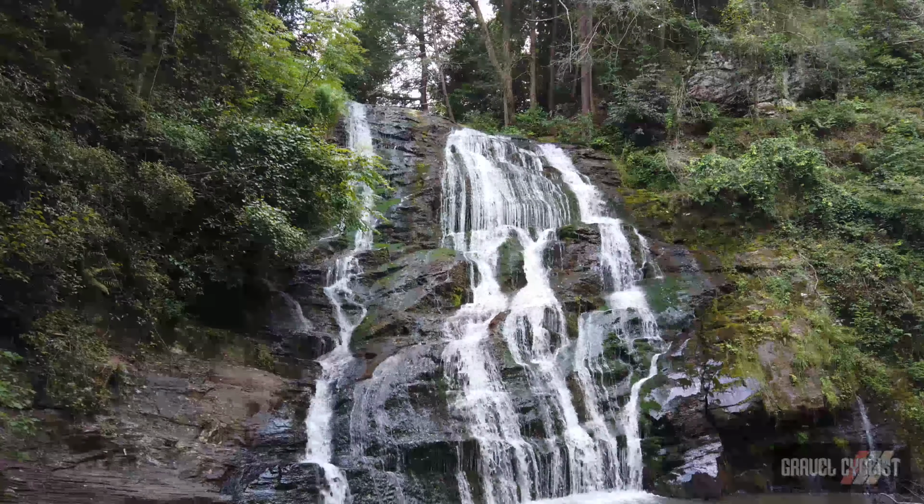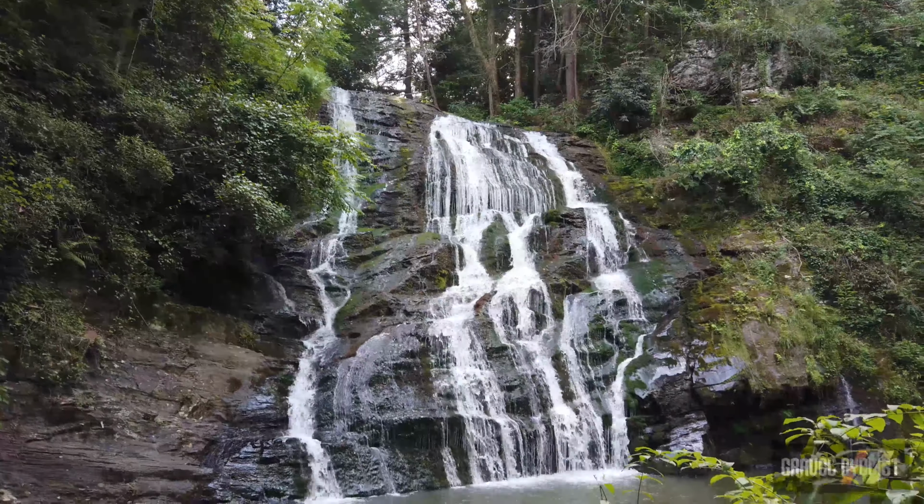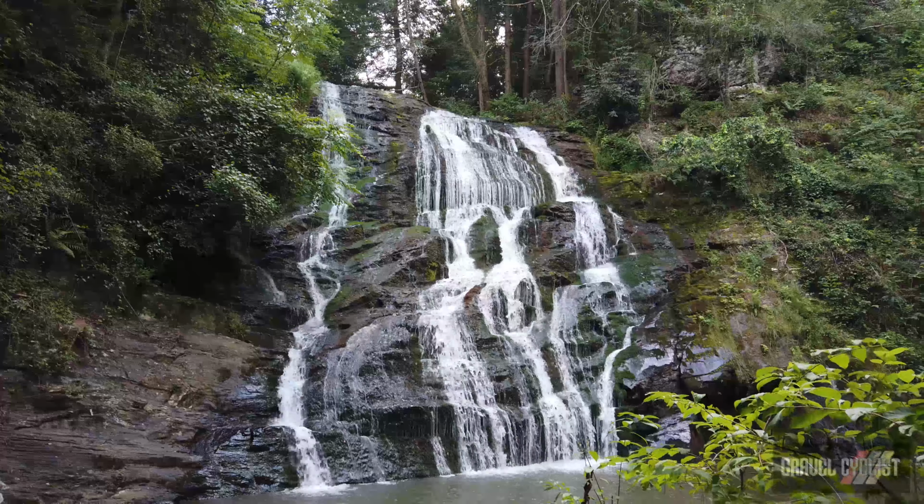And here we are on a hike, heading to a waterfall. The guy said he just bought some property out here to retire, about 10 miles from here. So he's been lighting up.